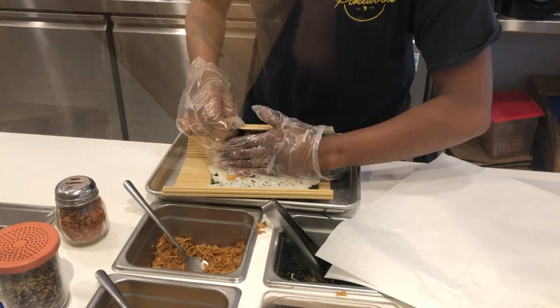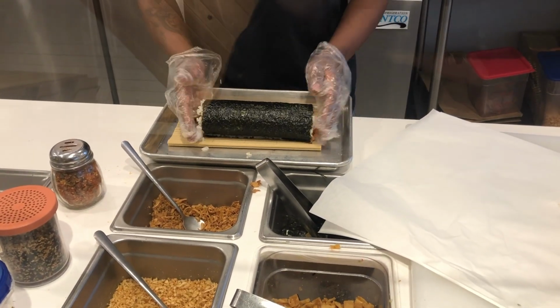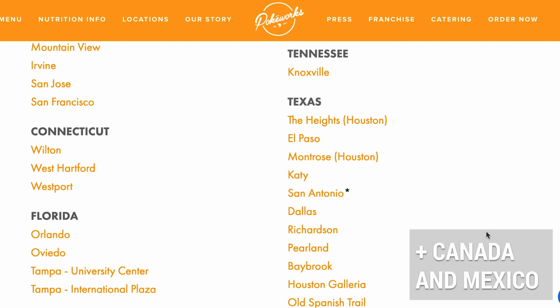You could either make it a bowl or one of these wraps, and I thought this would be fun to try this way. And you get unlimited toppings except for the avocados, $1.50 extra. But listen, gotta have the avocado on this. I guess this is a chain because there were a lot of different locations across the US.